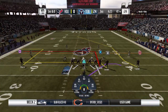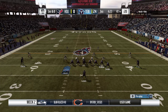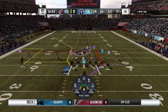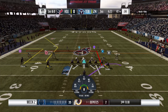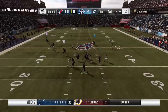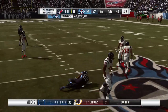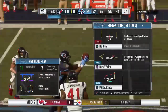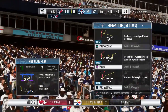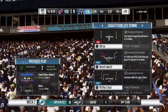I think you're right. So the failure to connect on 2nd down leaves them staring up here at a 3rd and 8. Mariota to throw it. And he locates Walker, complete. And he'll be taken down, but not before he gets into enemy territory. That's his first catch so far. They've held him under wraps, but he's got a 1st down there.